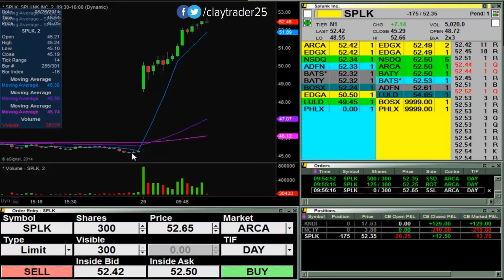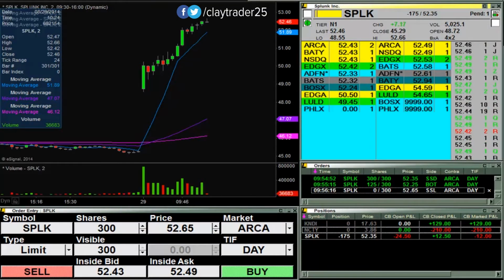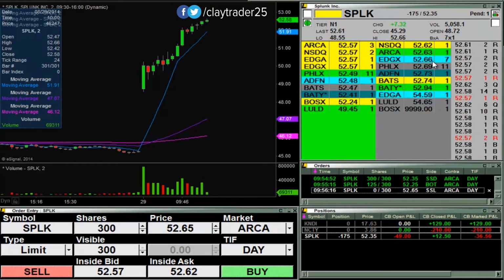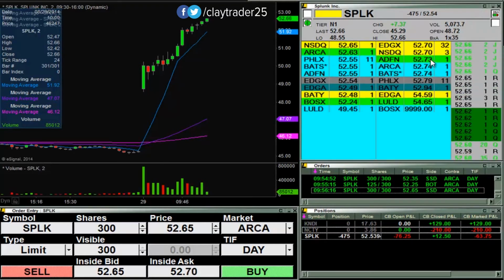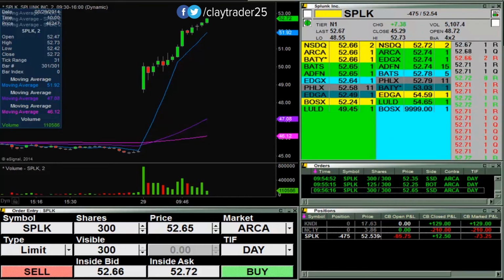Short some more up there at 65 if I can get those. So I will keep you updated. Okay, getting close to potentially giving me those 65s. Okay, so I have those now. My average is 52.54.